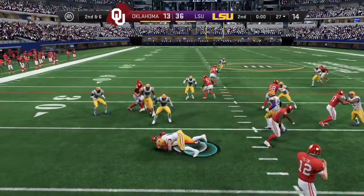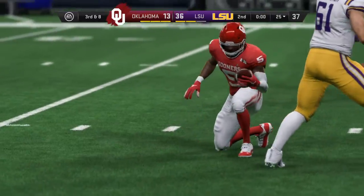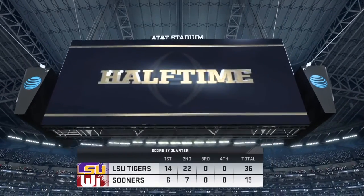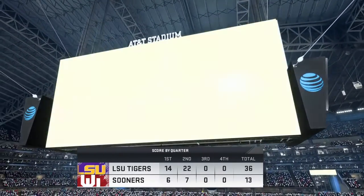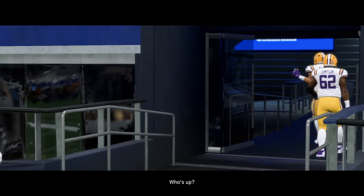They'll keep it on the ground again here. LSU fans saying, Marcus who? They lead big as we reach halftime. Let's go.